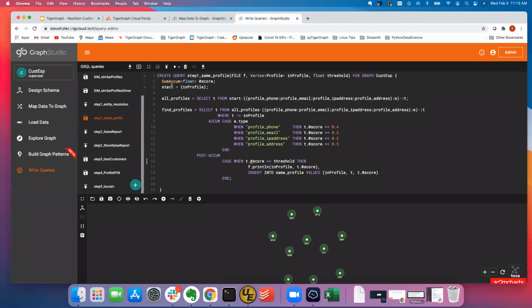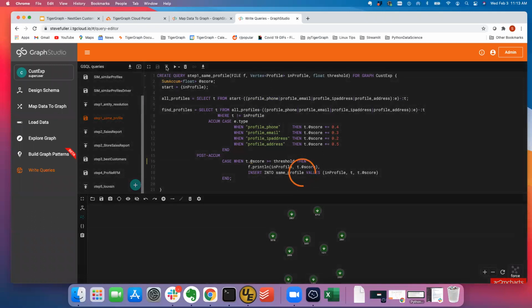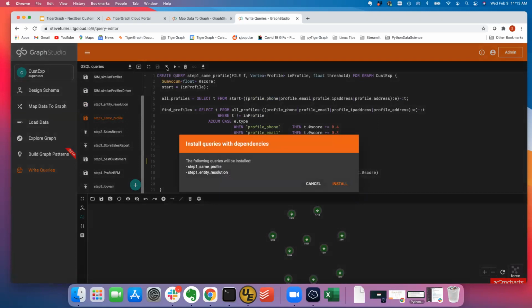Now you also need to compile the query as well. There is an up arrow that says Install Query. So we need to install this query. Click that. This will take roughly 2 minutes. It's taking this GSQL and turning it into C++ code.